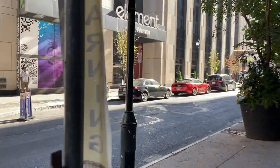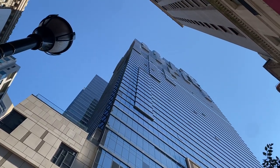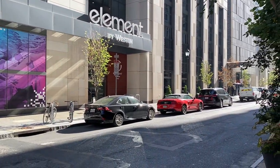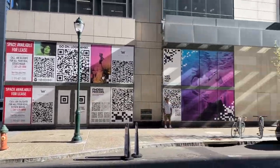So this building is new. The Element by Weston. When I left Philly, this was still being worked on. When I left Philly, this was not complete. And now look at it. This is complete. That's dope.